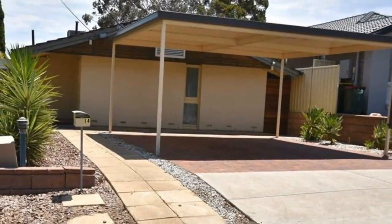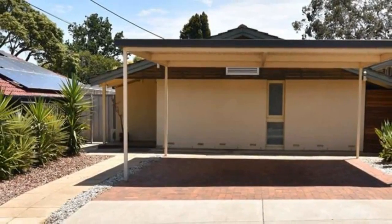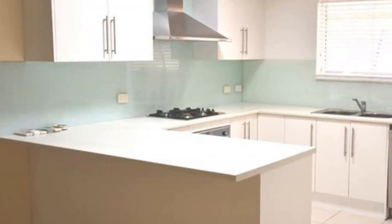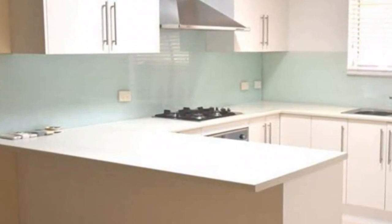This three-bedroom home is a must to inspect. It is located in a quiet street in Fairview Park. It is on a low-maintenance block with low-maintenance gardens, close to Fairview Park Primary School, Banksia Park International High School and St. David's Catholic Primary School, and a short drive to the Fairview Green Shopping Centre and the Westfield Tea Tree Plaza Entertainment Complex.